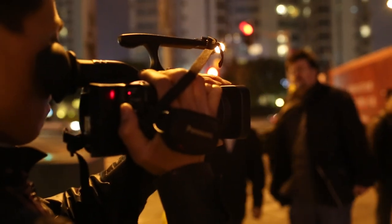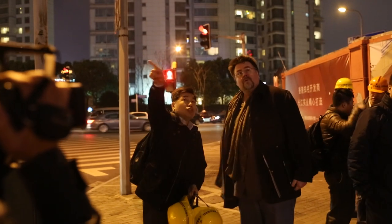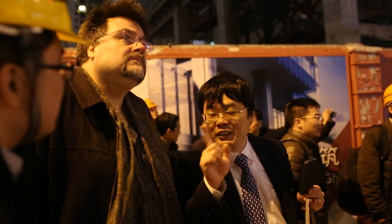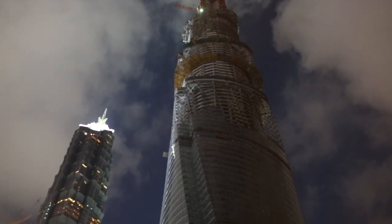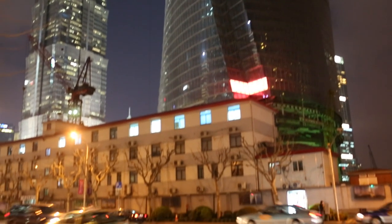And I think I may be one of the last Westerners on the project. There may be a few others, but I rarely ever see a Westerner on site now. Most of the team that's constructing it and working on it is Chinese, and I think that's the way they wanted it. I think they wanted this to be a very Chinese project. And that's one of the reasons why I stayed in Shanghai, so I can be involved with the project.